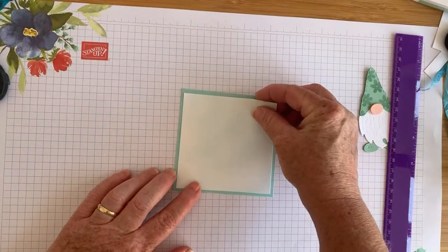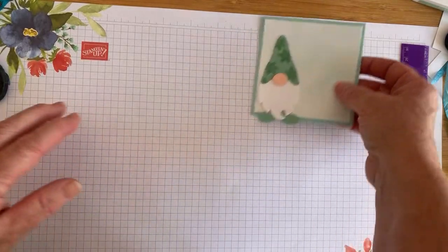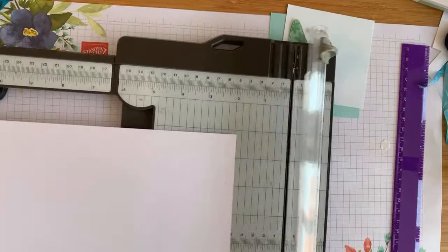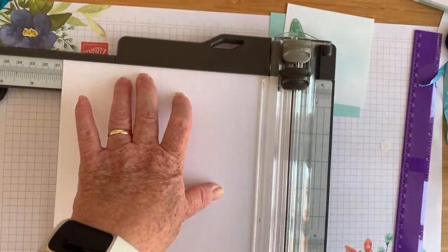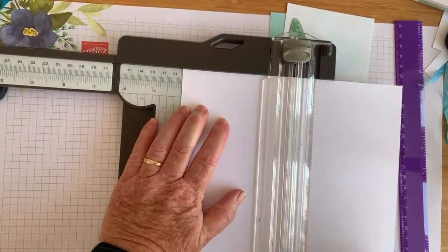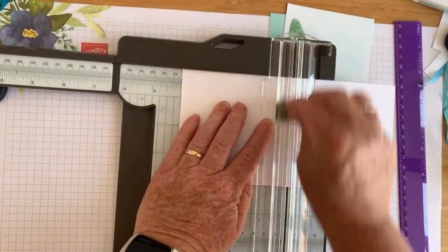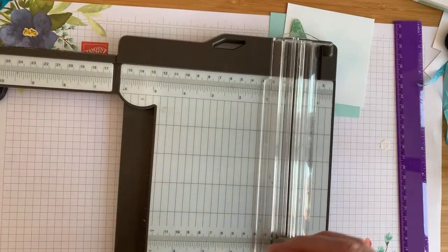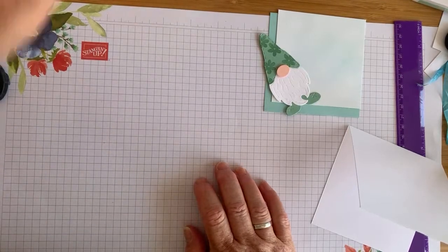So we have a nice layer of 1/4 inch. We have our gnome who sits in there very nicely. And then I just need to make a card base. So I'm going to make my card base at 4 inches. I can take a piece, cut it to 8. This is basic white cardstock. And then cut it at 4, and then score it at 4. If you have the sheets of basic white cardstock in 12x12, it's very economical to make cards of this size. So you can make about 4 from a sheet.